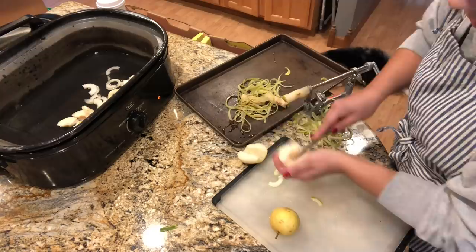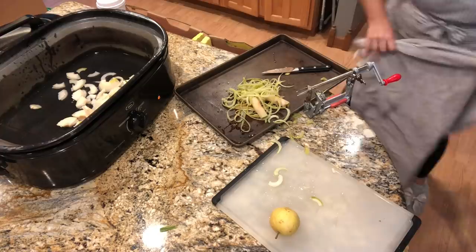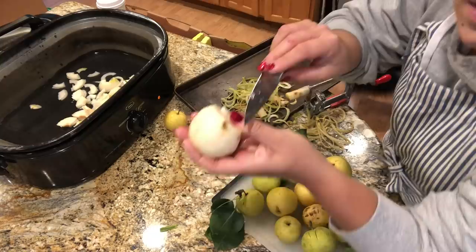Some seeds, so we're going to take the seeds out. And I'm also going to put a towel down here so that the juices that fall on the floor won't make quite as much of a mess. See, this one has a little bit of bug damage. All we're going to do is cut that off.